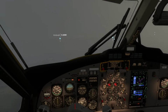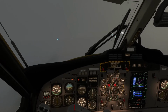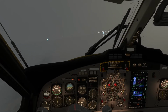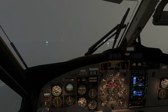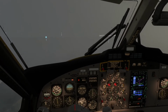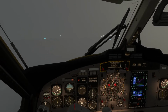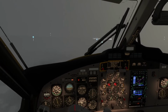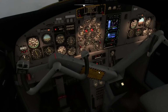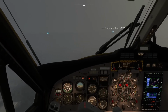Kilo Stand 13, push and start approved. QNH is 1003. Scottish, Easy 868 Alpha is with you, descending 140, Airbus A320, inbound Inverness. Easy 868 Alpha, Scottish Control, Roger. Inverness will be landing runway 05. For traffic, can you turn left heading 340 degrees, please? For traffic, left 340 and landing 05, Easy 868 Alpha, thank you. And Easy 868 Alpha, descend to altitude 3,000 feet, Inverness QNH 1010. Down to 3,000, 1010, Easy 868 Alpha.